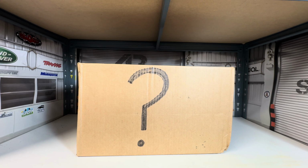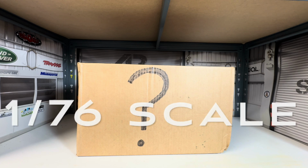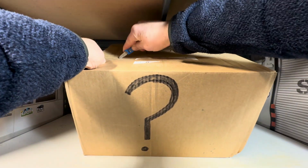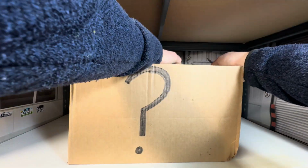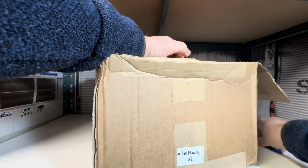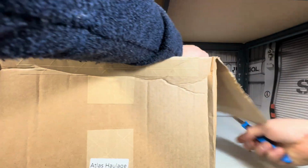So like I said, I bought this in December and bought it online. It's £50 and inside is up to a value of £120 worth of models randomly selected in the theme of your choice. Now all I know is inside the vehicles are 1/76 scale and they are from the Atlas Haulage collection. This was a subscription collection that was offered about 3-4 years ago, maybe longer, and each month they would issue a different model and post it to you for a certain amount of money.